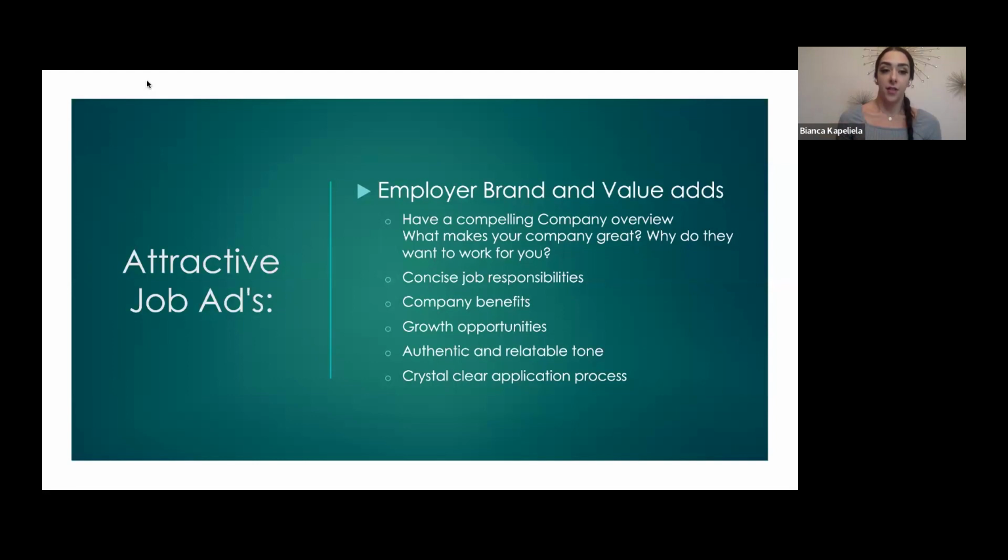So another thing to include is the job responsibilities, but you want to make it sound a little bit more relatable and authentic so that it's not so cut and dry. You want to have concise responsibilities, the company benefits, growth opportunities, the relatable tone, like I mentioned, and just a crystal clear application process. A huge thing I see with companies online is that in the ad, they go way too far into the fluffy ad, and it's actually really not clear what the job will entail. And so candidates won't know that they're qualified or if they're interested.